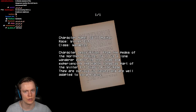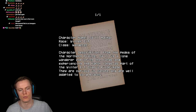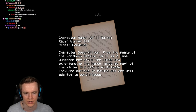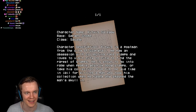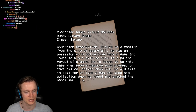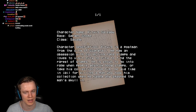Jal Majal. Winter Elf. Oh, they're doing D&D. From the peaks of the northern plains, Jal is a lone wanderer, exploring the lands and experiencing the harsh lands as part of the Winter Elf clan's pilgrimage. They are curious in nature and are well adapted to cold places. Garden Gnome Savage Kitwick Galdal. Kitwick is a postman from the city of Guardfall. He has an obsession with collecting rare stamps and loves to visit city to city to find the rarest of stamps. He is known to go into rage when people destroy good stamps or take his collection from him. He did time in jail for killing a man who took his collection when he raged and smashed the man's skull in.